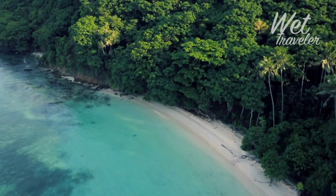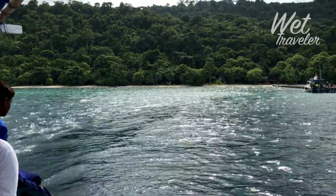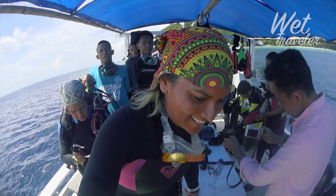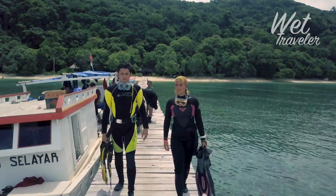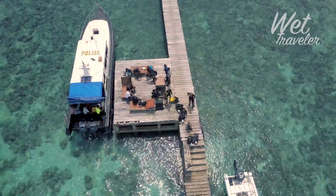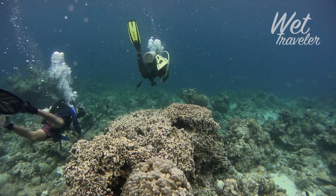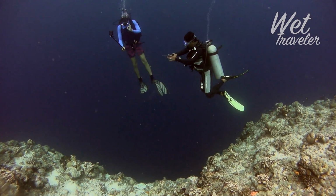Selayar is located in the area of the Coral Triangle, so you'll see the diversity of marine biota. The dive spots are Pantai Pinang and Boneta Palang.